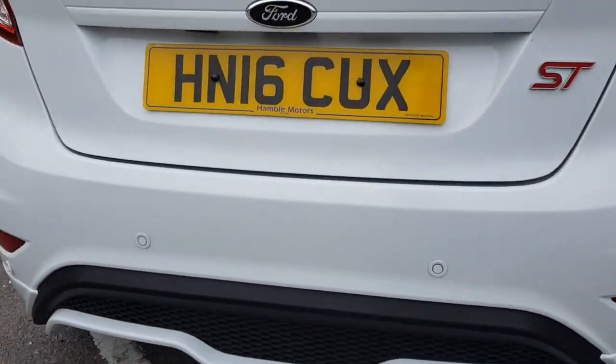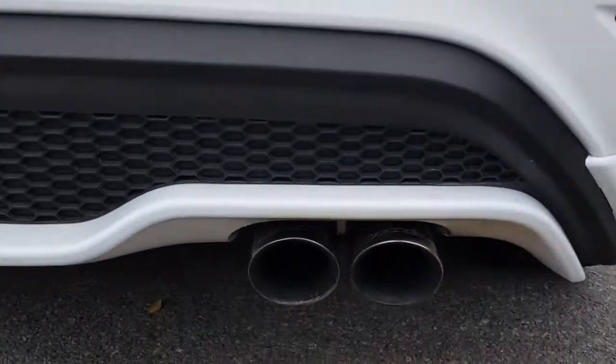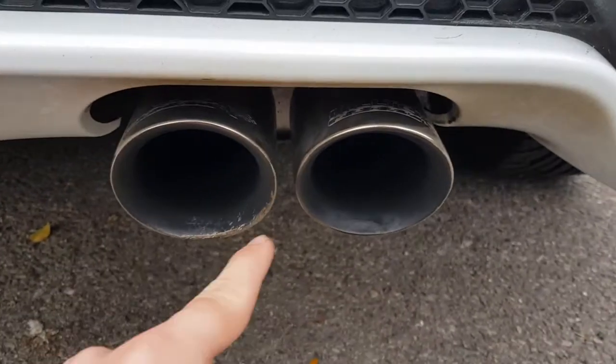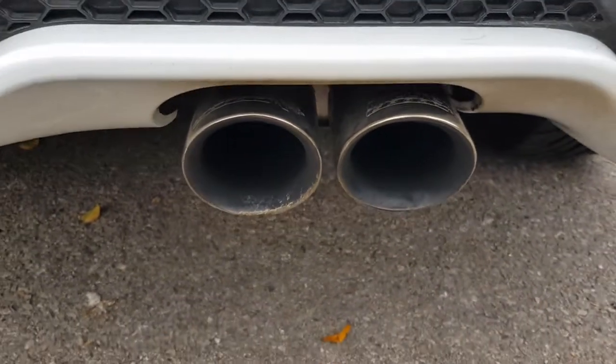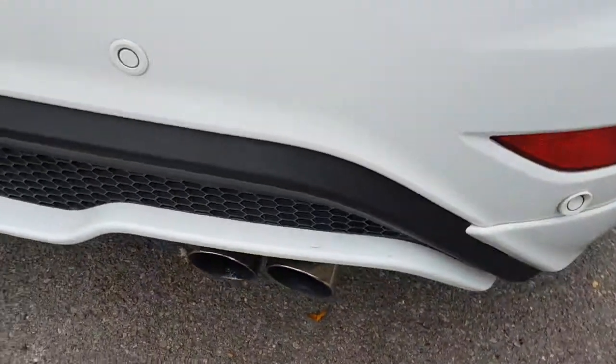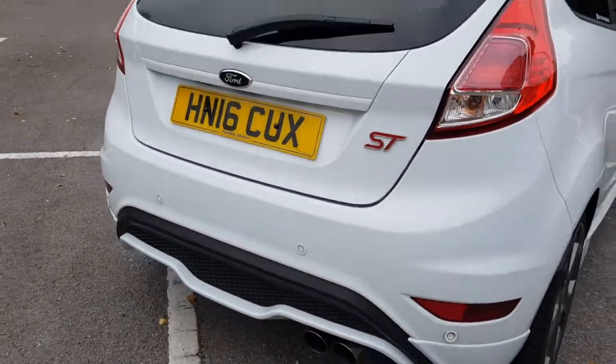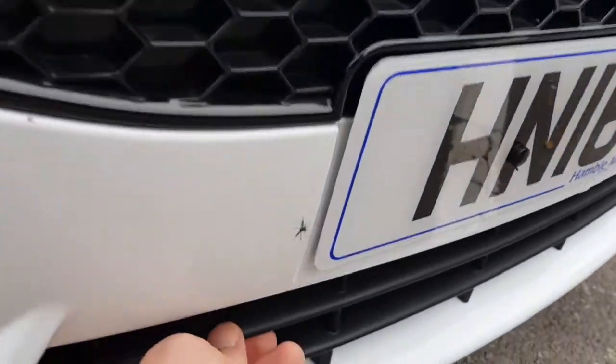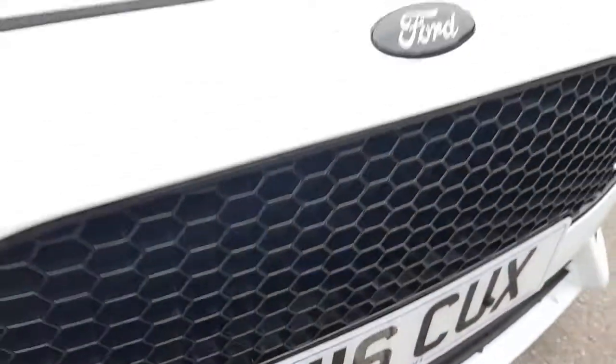Yeah, nothing too amazing back here, just my Miltek, which is not looking too great at the moment. I'll probably have to do something about that. I don't like the Miltek too far out personally. I like it quite in, make it look a little bit more standard. Yeah, so like I say, I'm going to be getting these in gloss black, this in gloss black, and the other one in gloss black.